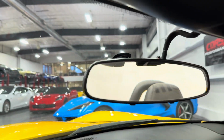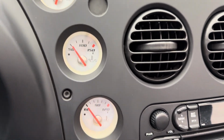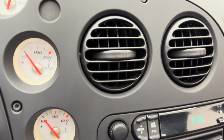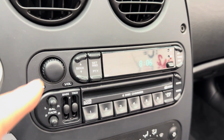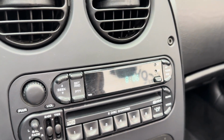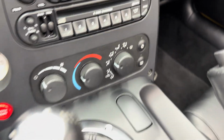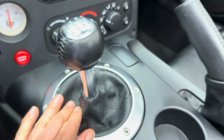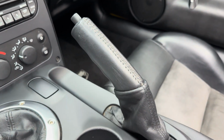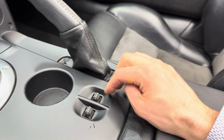There's the visors, there's your mirror there. We got all your gauges over here. So very race inspired, nice and basic. Here is your vents, and we have the factory stereo system in it. It's a six disc CD changer. Here's your climate controls, and of course that 6-speed Tremec manual transmission. Here's your e-brake handle. You can see everything looks very nice and tight.